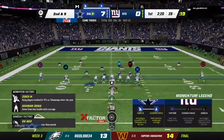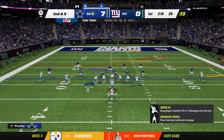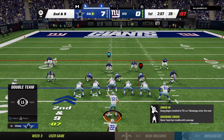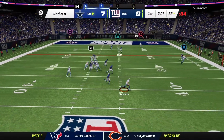The run only got a yard. Here's 2nd and 9. Here's a play fake as they set up to throw.